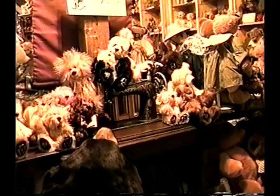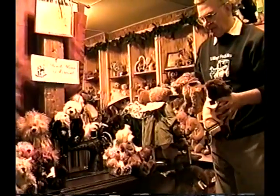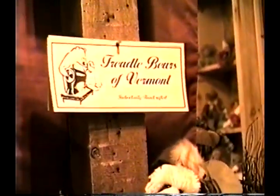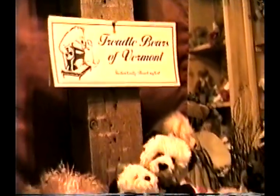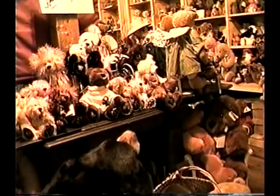Oh, one of the old-fashioned sewing machines. Maybe if I took these away from here, you can see it better. Oh, I see. The thread and everything, and it's a treadle on the bottom. And when they sew these teddy bears, they're sewn on this machine. So, wow, that's like they did way back when, huh? That's right. Oh, so that's where it is. That's Treadle Bears of Vermont. That's it. Now you got it. So it's done the old-fashioned way, which means it's got to be really good.